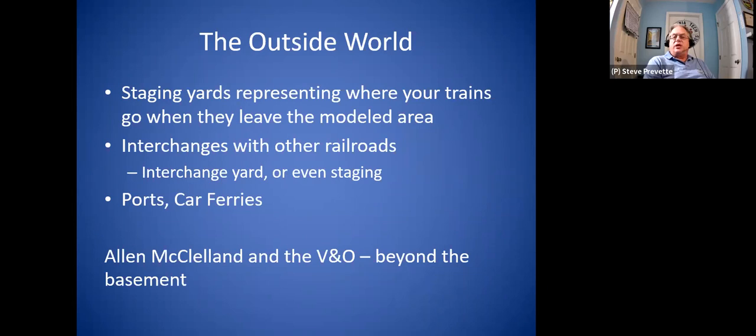Staging yards do represent where your trains go when they leave the modeled area. Alan McClelland was one of the first ones to come up with staging. I'm sure there's people before him. John Armstrong incorporated at least loop-to-loop type of staging on his railroads. And there are other connections to the outside world. I simulate on my railroad, let's see, 1, 2, 3, 4, 5, 6 different interchanges with Northeast railroads. So there is a fair amount of traffic that comes and goes over there. I don't have a port or a car ferry, but I have been involved with model railroad clubs where we have had a car ferry that would simulate cars going across San Francisco Bay, for example. And again, giving credit to Alan McClelland.